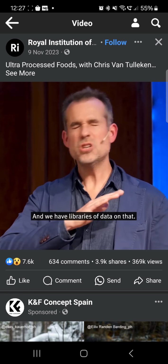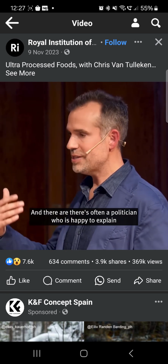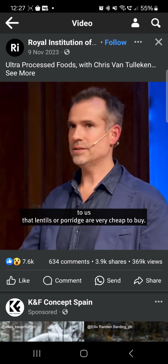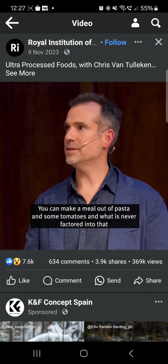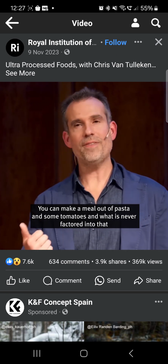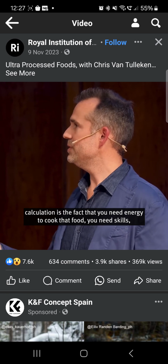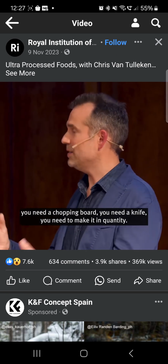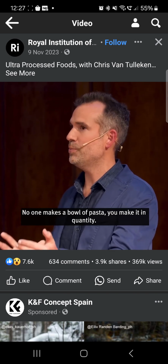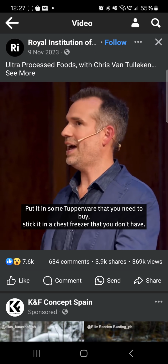And we have libraries of data on that. And there's often a politician who is happy to explain to us that lentils or porridge are very cheap to buy. You can make a meal out of pasta and some tomatoes. And what's never factored into that calculation is the fact that you need energy to cook that food. You need skills, you need a chopping board, you need a knife. You need to make it in quantity. No one makes a bowl of pasta. You need to make it in quantity, put it in some Tupperware that you need to buy, stick it in a chest freezer that you don't have.